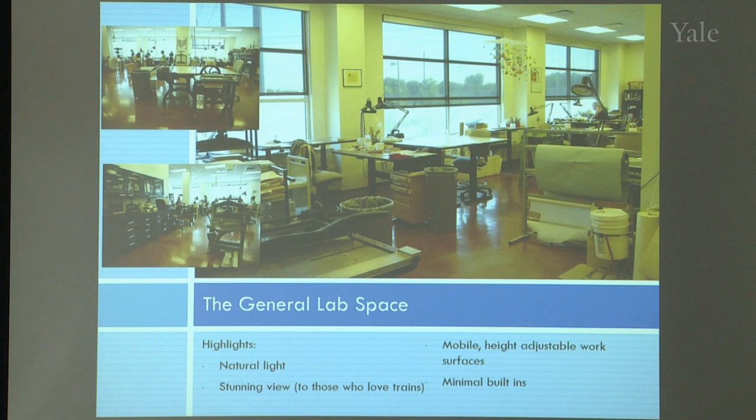Almost nothing is fixed in our lab. Everything is mobile, which has turned out to be essential as our program has changed. That's one of the things I think, because I came in when there really was almost no program at the University of Illinois. We were one of the first labs funded as part of the Mellon Foundation initiative to start building labs in institutions that didn't have them.